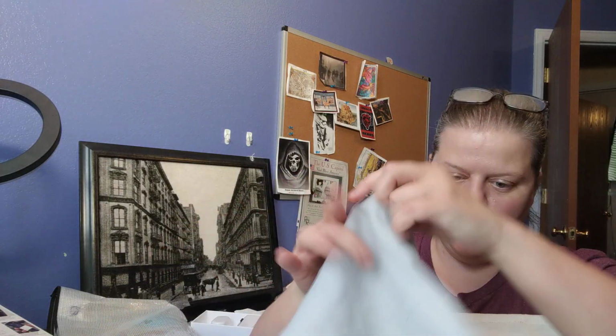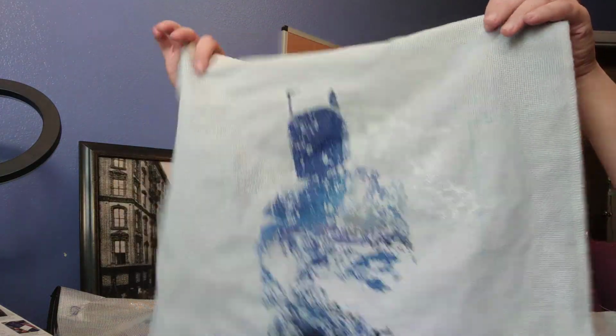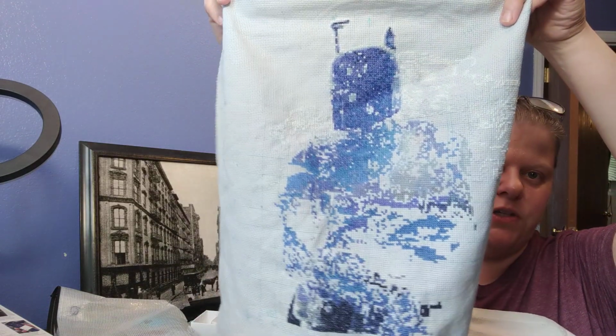I want to show you some Boba Fett. Boba Fett saw some good progress this week. Right here. I don't know if you guys can totally tell. Well, I can tell. I think you guys will be able to tell. I did all this blue stitching all through here. So I probably got about 400 or 500 stitches done on it.